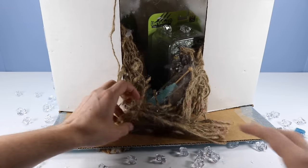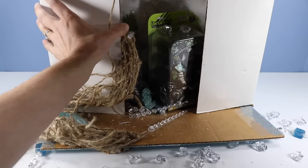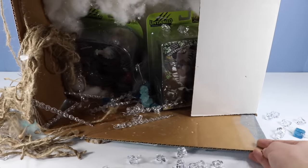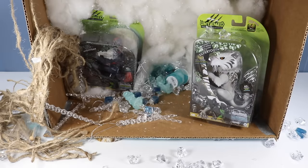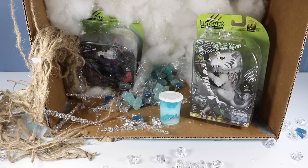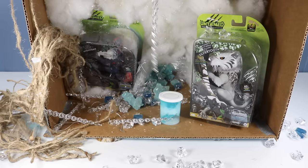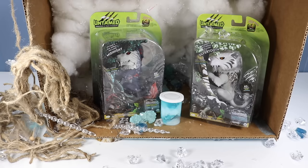There's a lot of great packaging elements here. Some ancient mammoth fur, probably. And there they are. I see an Untamed Ferocious at your fingertips, Silvertooth. I see a canister of possible Arctic slime. I see some very lethal icicles, I must be careful. And an Untamed Ferocious at your fingertips, Midnight Direwolf. Both of these looking very interesting.